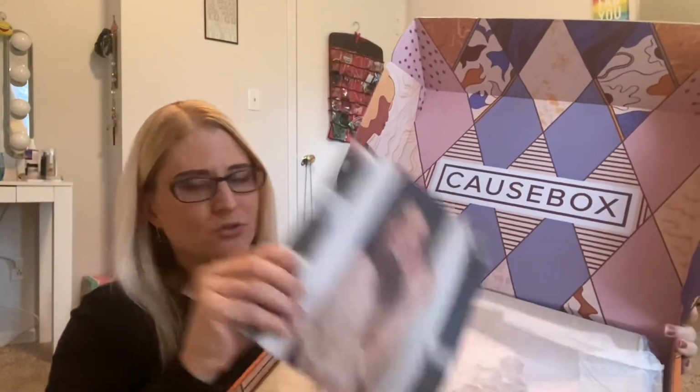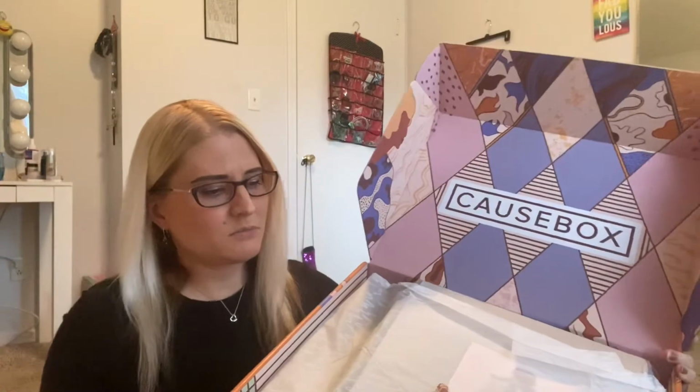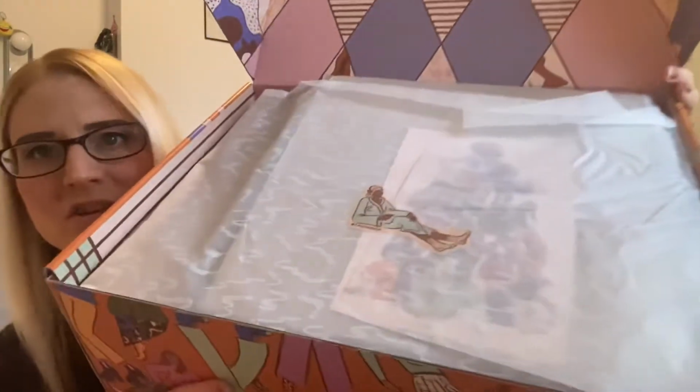It's so nicely packaged. It's got a little booklet here and then some tissue paper with a little sticker of a woman kind of relaxing in a robe almost. Beautiful. Love this box. Such a pretty box. And you can even use the boxes for decoration, for keeping things in.